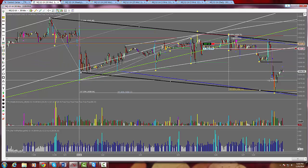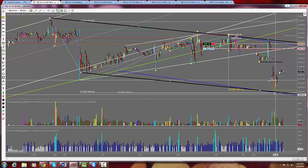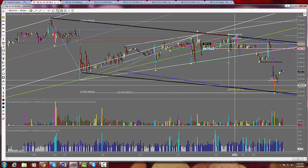Since this is such a large wick, I'm using this higher low, and that is exactly where demand came in and pushed the market up. Running the extension to that low and then to this high gives us the 100% right here. So we came down through that to the bottom of the channel and then up.